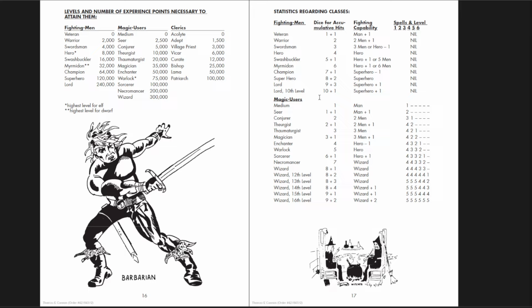This is Greg Bell. His illustrations are throughout the old book. So besides that, you have the amount of experience you need, and all the levels have a title. If you're a high-level cleric, you become a curate, then a bishop, a lama, a patriarch, and if you're a warrior, a fighting man, you become a swashbuckler, hero, myrmidon, etc. So there isn't a mention of, like, level 8 warrior. You're just called a champion now. So it isn't that big of a deal. There are limitations on levels you could be as an elf and a dwarf.